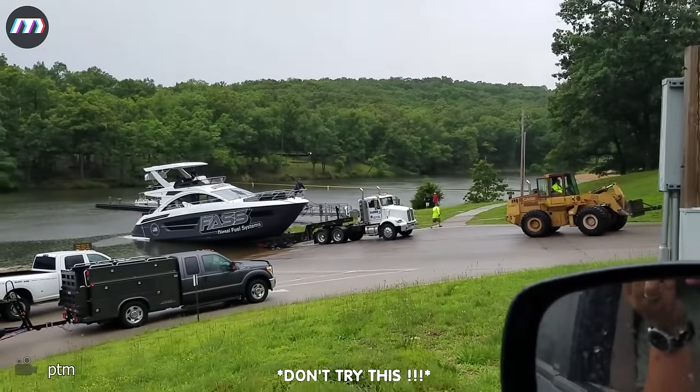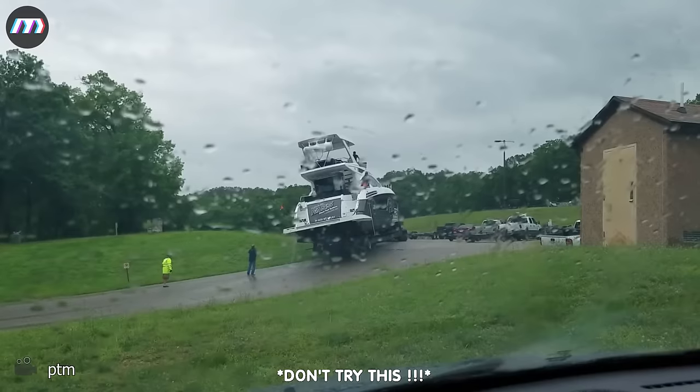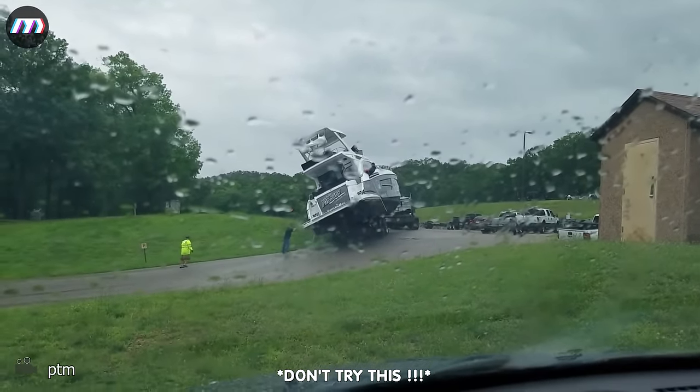Hey! A 60-foot yacht worth $3 million at Lake of the Ozarks State Park Marina. Oh my God! Oh no, oh no, oh no!